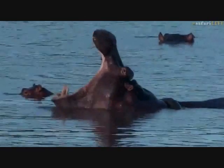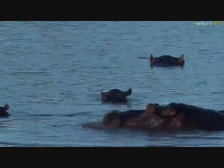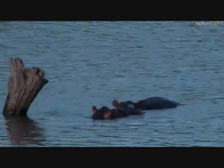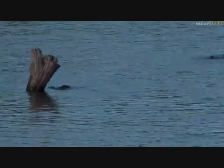Oh, look at that. Those enormous tusks. And that incredibly wide mouth. That was awesome. And that really gives you an idea as to just how dangerous these hippo are. Oh, maybe you a little bit less so. Yes, you're very big and scary too. Oh, sweet. You got a bite on the nose, that baby hippo.